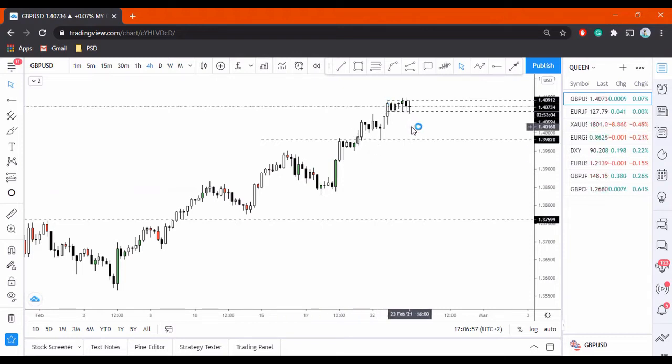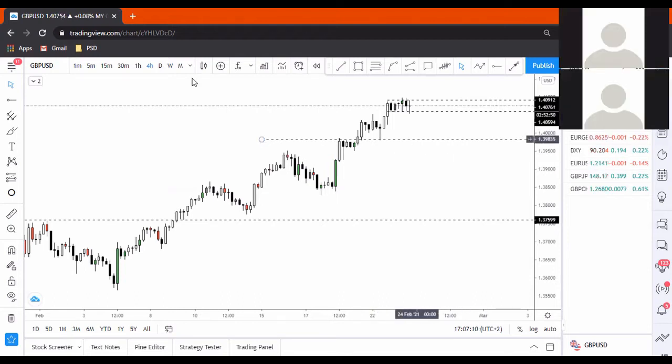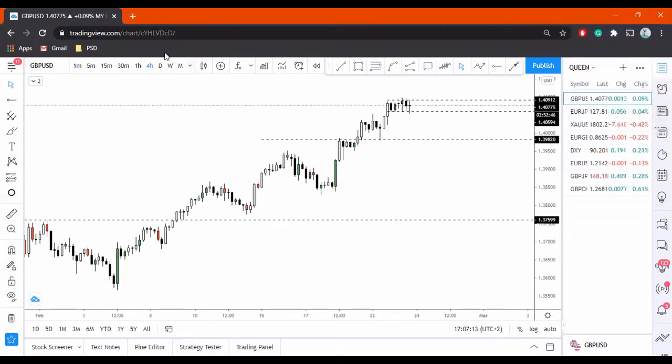These are very nice trades to look out for in the week. You can look for a rejection, or you can look for a breakout of the area that we are at right now, right? And then when price gets around here, look for a rejection or for a breakout. Because if price breaks out, it's going to follow the same price action that happened right here. That's what's going to happen.